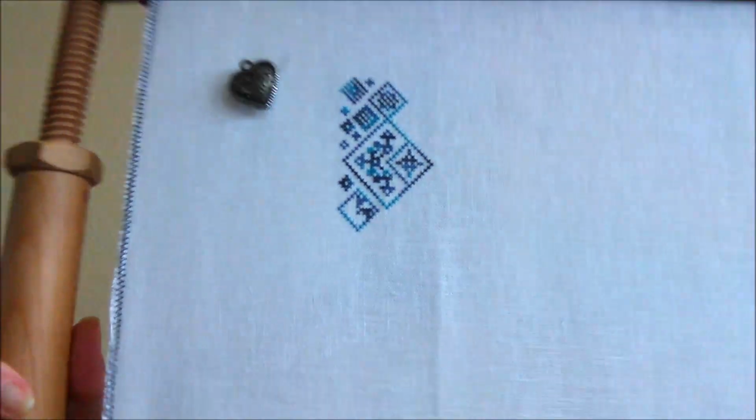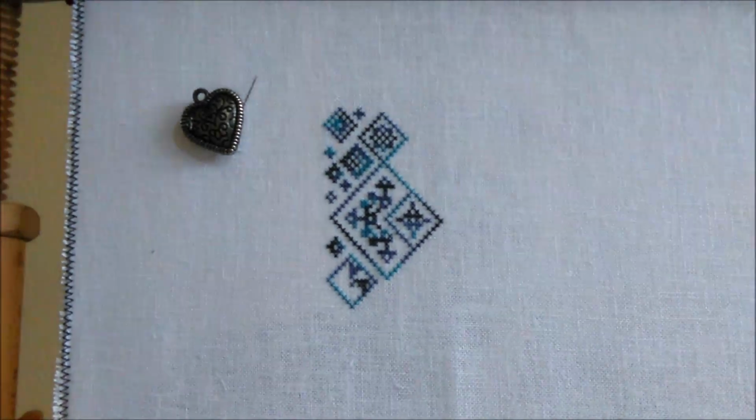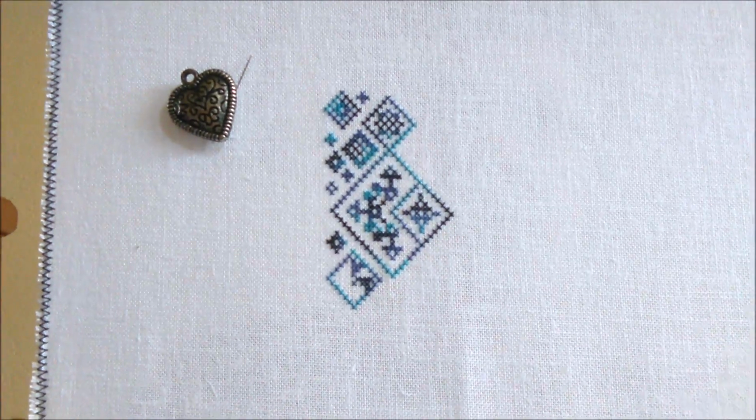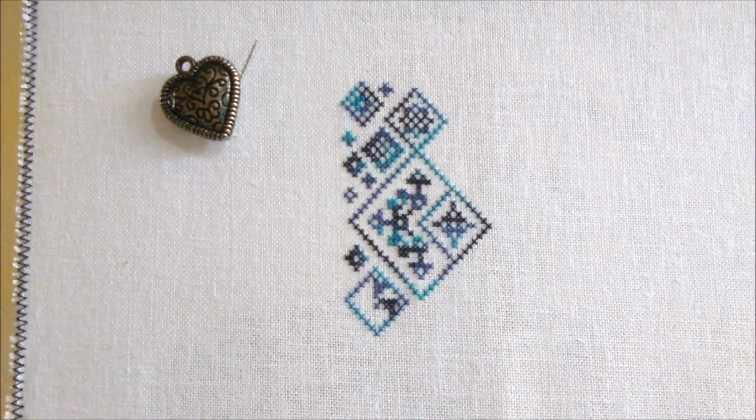And I made a little start because I was curious to see what the floss would be like to work with. And here's what I got to. I started in the upper left hand corner. And I'm trying to look through the fabric to see. I hope this focused. If not, I'm sorry.